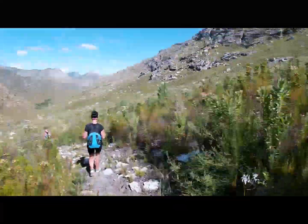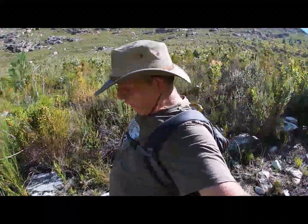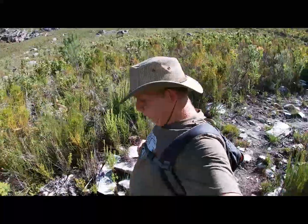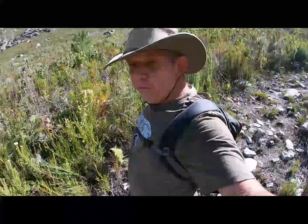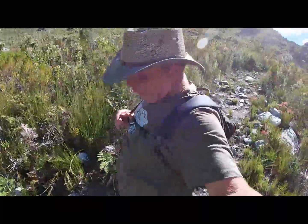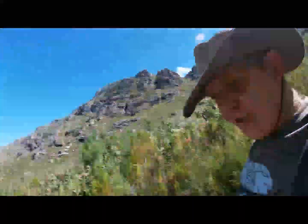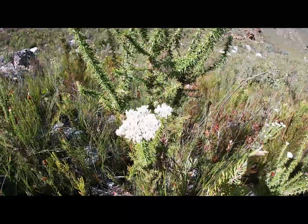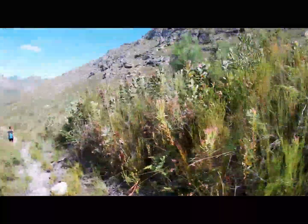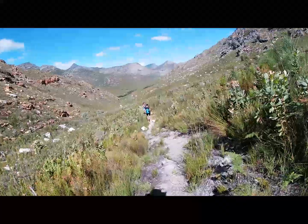Looking forward to the swim, and boy, how different it looks here compared to last time, with all greenery. And I mean, these rocks are just different colors: white, orange, brown, light brown, dark brown, various colors. And then check this again, these white flowers and these pink flowers. They're always the kind of thing that you really only see once you're actually on the trails.